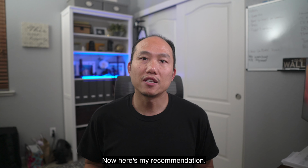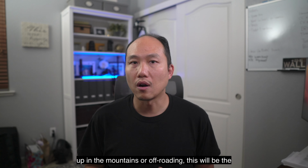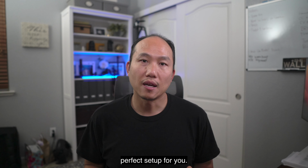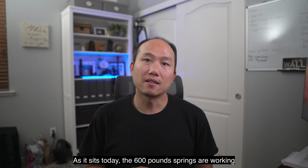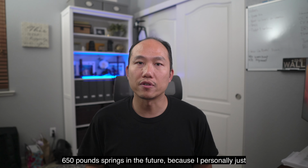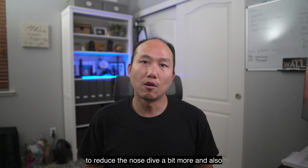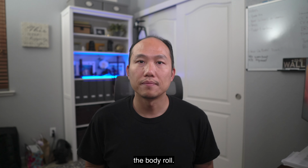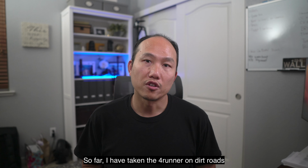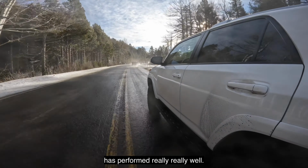Now, here's my recommendation. If you daily drive your car and use it occasionally up in the mountains or off-roading, this will be the perfect setup for you. As it sits today, the 600-pound springs are working fine. However, I may have to upgrade and try out the 650-pound springs in the future because I personally just like the stiffer feel up front, and I also like to reduce the nosedive a bit more and also the body roll. So far, I have taken the 4Runner on dirt roads and on the snow through some light terrains, and it has performed really well.